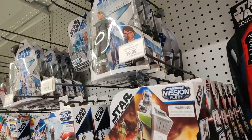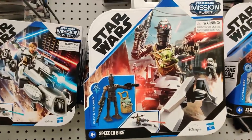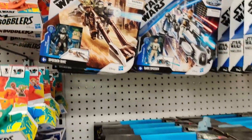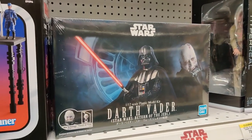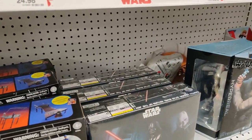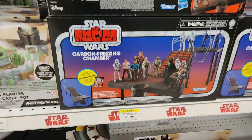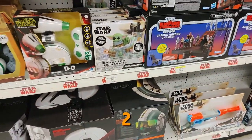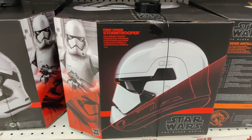Alright, definitely gonna have to scan them in and see how much they come up as. They have the speeder bike from IG-11 and the child. ATRT. Speeder bikes. The light. There's Darth Vader. The model kit. Unfortunately, no R2-D2s. The carbon freezing chamber is still on clearance. It's got to go a little bit cheaper than that, guys. Sorry. Oh, awesome helmets. Wedge Antilles. It was good to see him. First Order Stormtrooper. Awesome set.